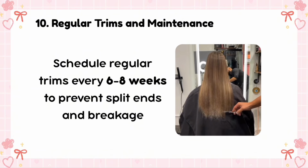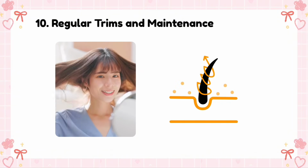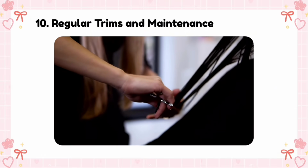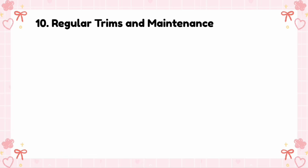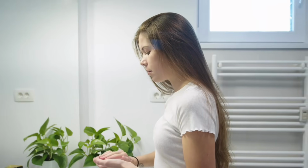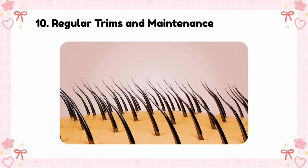Schedule regular trims every 6 to 8 weeks to prevent split ends and breakage. This can help keep your hair healthy and prevent damage. Ask your stylist to dust off split ends instead of cutting off too much hair. This can help preserve length while still removing damage. Use a hair serum to nourish and protect your hair. Serums can help lock in moisture and reduce frizz.